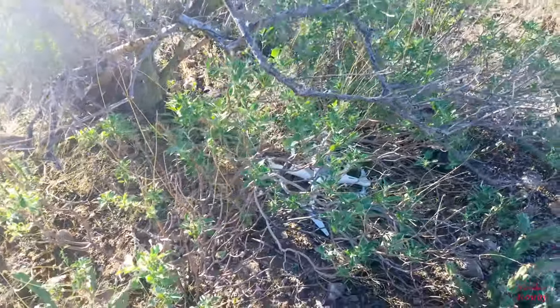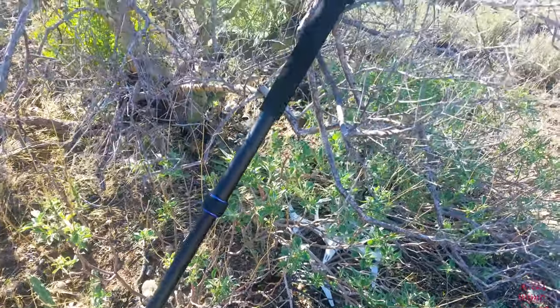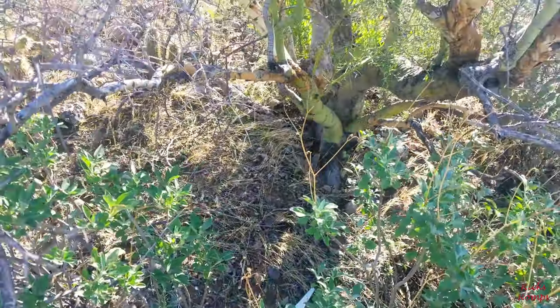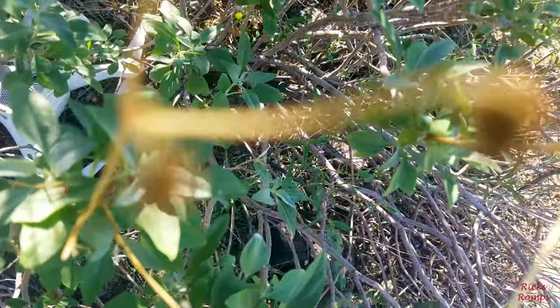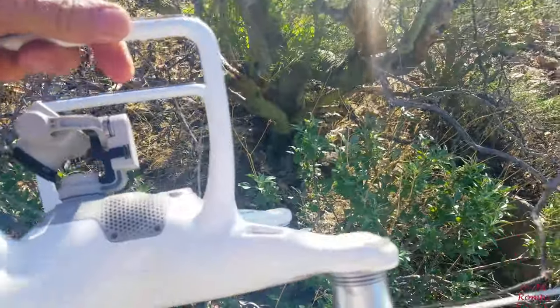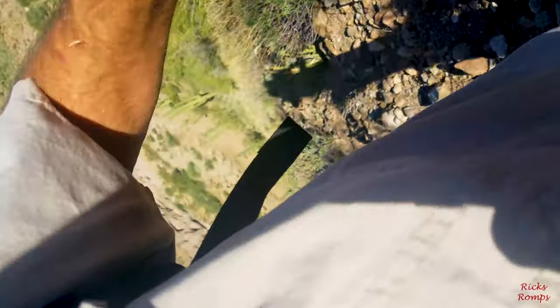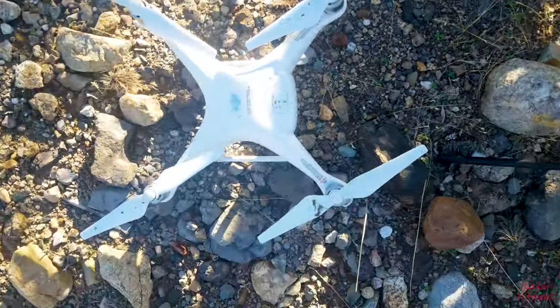Okay. Let me see if I can dig it out of there. Where'd it go? Oh, there it is. Well, hopefully there's nothing down here that will bite me. All right, so here we go. It's now back in its daddy's hands. Oh my goodness. Let me take that little branch off there. Wow, the props don't look too bad. Let's see. I'll probably wind up changing the props anyway.